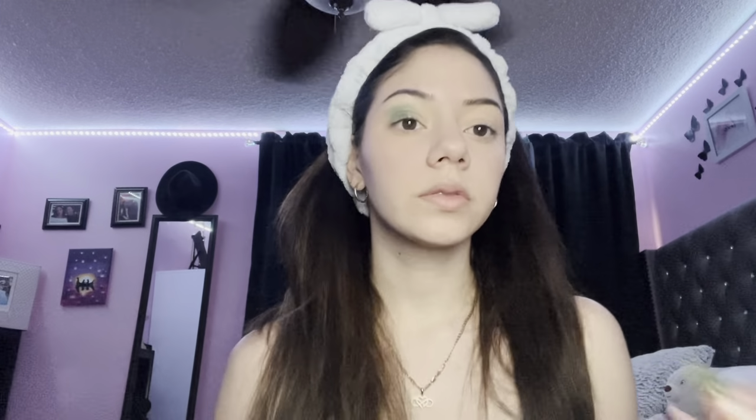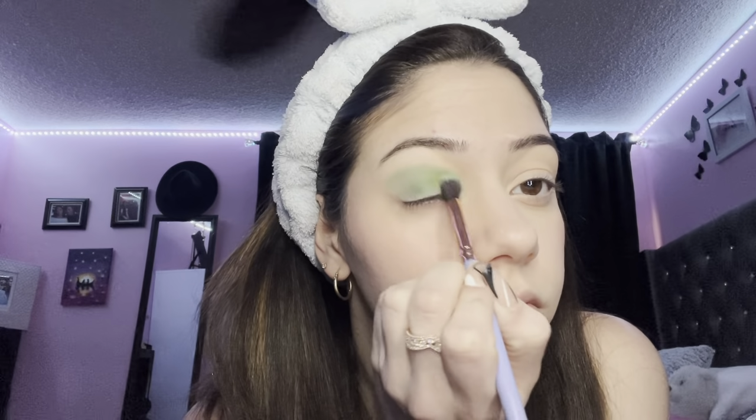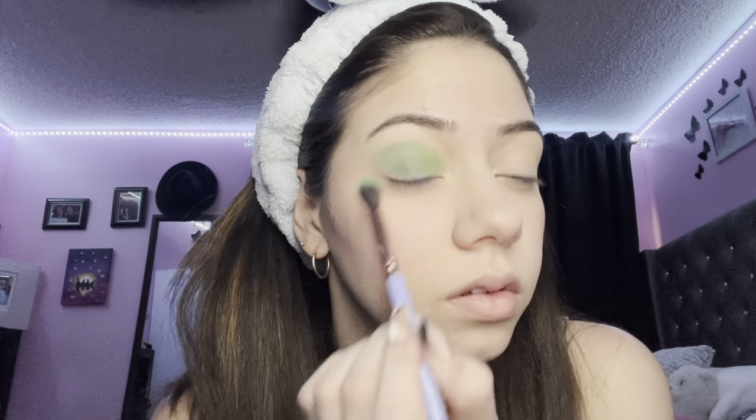Now I'm gonna go in with the lighter green in the James Charles palette, and I'm gonna put that in my inner corner. It looks kind of weird now, but just trust the process. It's just blending together to get that lighter green that I'm going for. Yeah, it's looking better now.